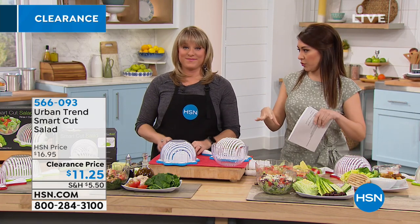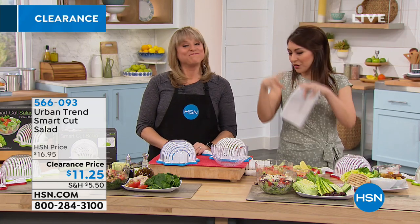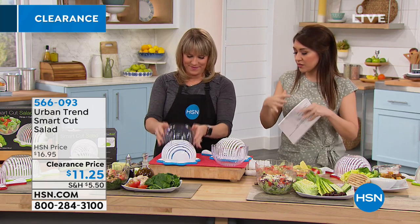Then you would take it all to your cutting board. Then you'd cut this veggie. Then you would cut this veggie. And then you would put it all together. And nothing would come out uniform. Nope. All your tomatoes are bigger slices than your lettuce.